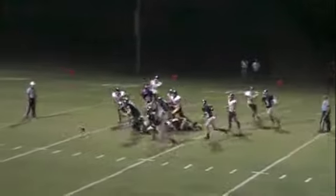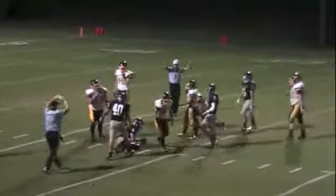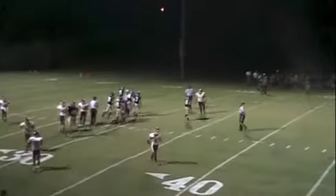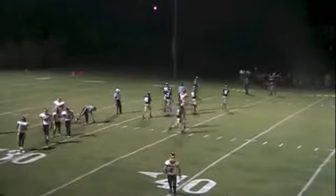Put the pitcher to the kick. And the ball's on the ground. And the Falcons are going to recover. That's number 44, J.P. Smith on the recovery. I didn't see who won.